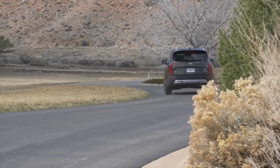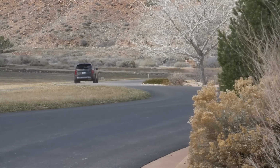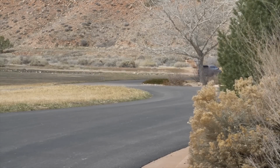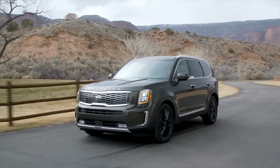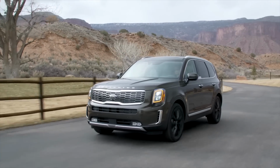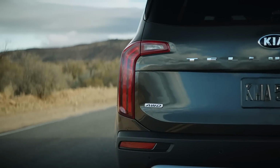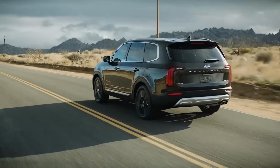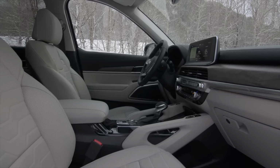That's going to get you the ventilated seats in the front. That's a pretty important option if you're like me and you live in Florida where it is hot all the time. You're also going to get the highway driving assistant. You're going to get real leather trim instead of leatherette. You're going to get a larger infotainment system with Uvo. That's a 10.25-inch touchscreen, and you're going to get that power tailgate that I showed you. That's the EX trim. What we're sitting in here is the SX trim.